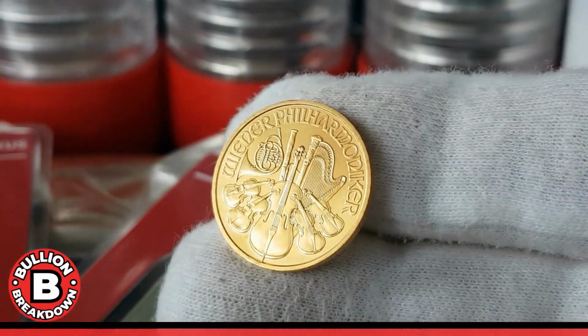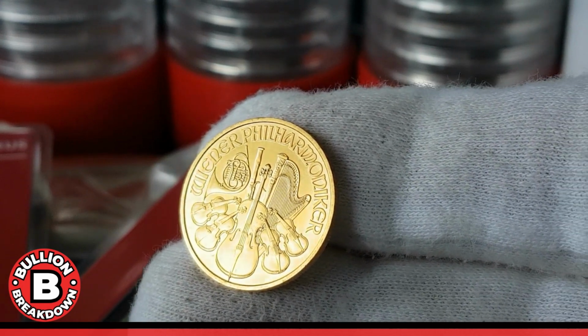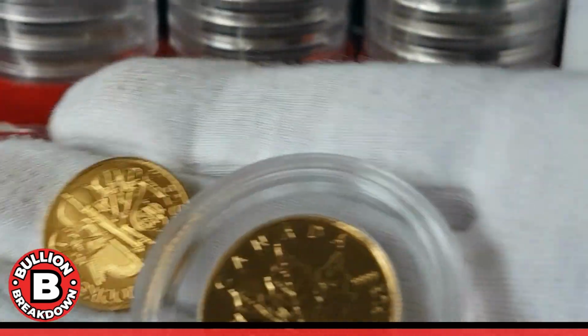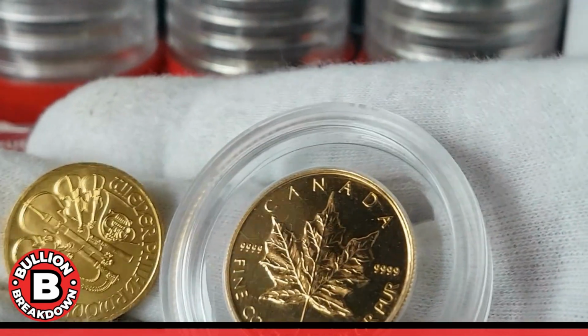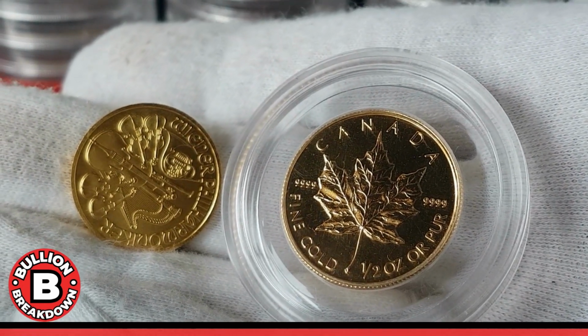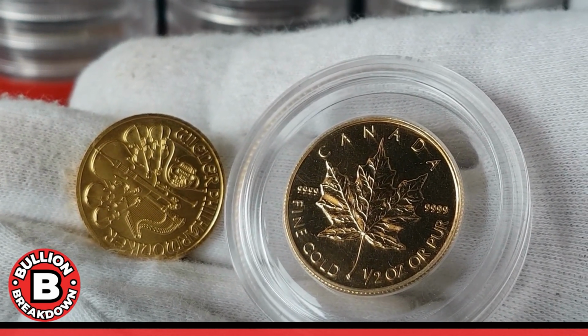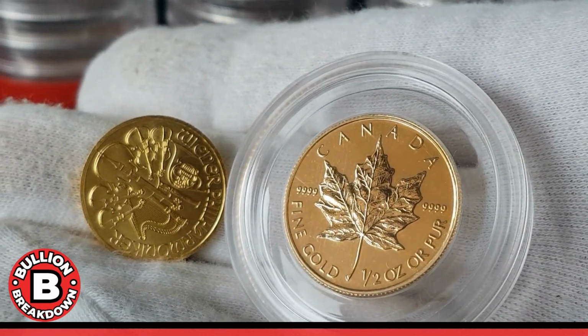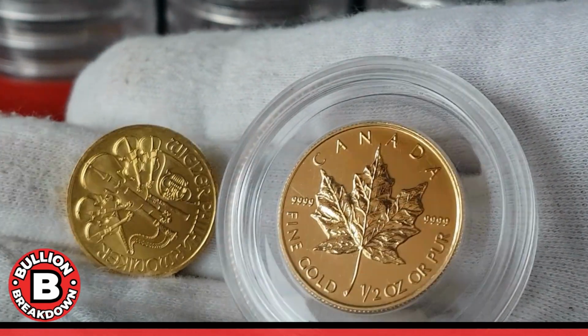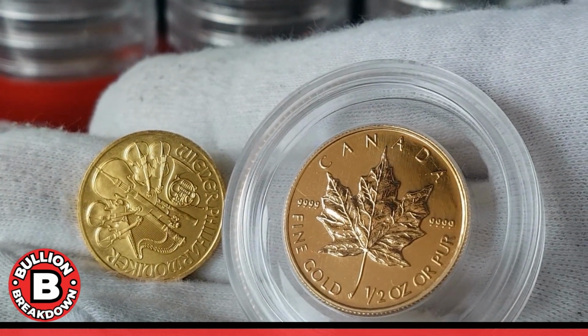I like that. The Canadian quarters are really small. They're 20 millimeters, but they look much smaller footprint than this, so I don't really pick those up. I don't tend to anyways. So yeah, I just wanted to show a size comparison here between a 1/4 and a half, because this is about as small as I'm going to go on quarters. You're not going to see me buying 10th ounces or even the fractional bars. I just don't see the value when you look at all the premium that's involved, and that it's a little bit painful to even buy the halves and the quarters.